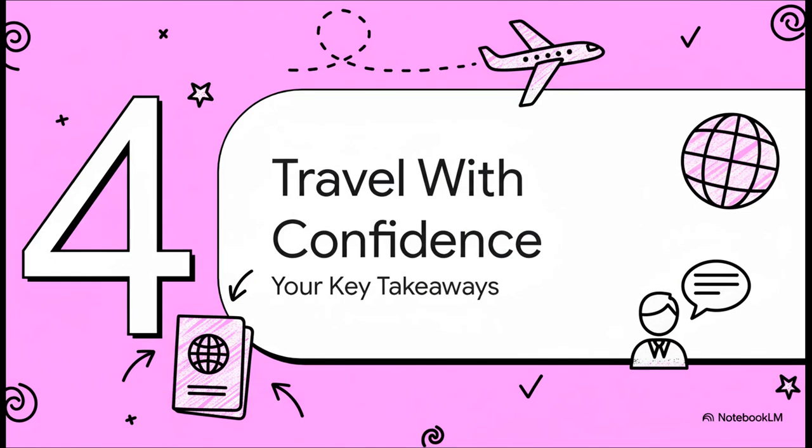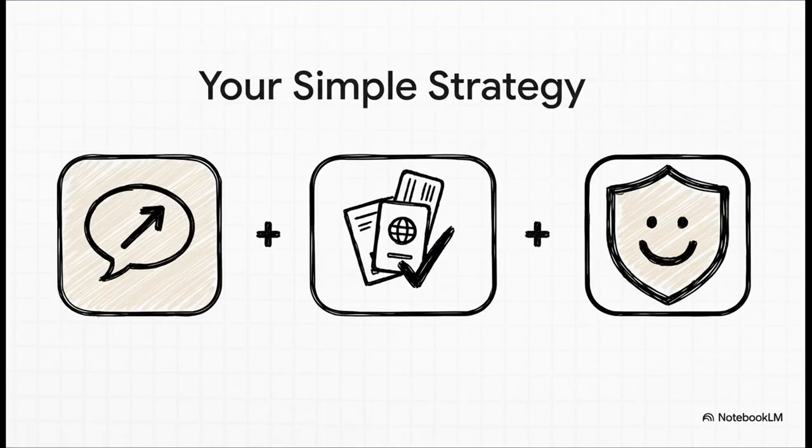Okay, so we've broken down the script, we've built up your language toolkit, now let's put it all together. Let's recap the core strategy that's going to let you walk up to that passport control desk feeling completely cool, calm, and collected. Really, it all boils down to this super simple 3-part strategy. Number 1, be clear. Give simple, direct answers. Number 2, be prepared. Have your documents ready to go. And number 3, be polite. A please and thank you go a long way. That's it. If you just remember those 3 things, you've basically mastered the whole conversation. You just can't go wrong.